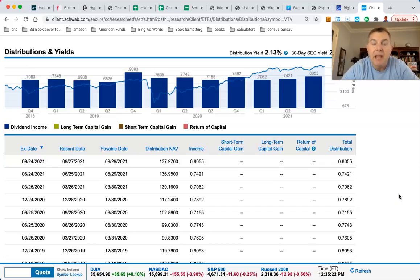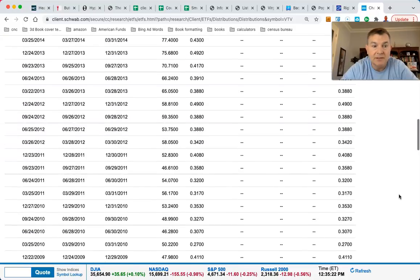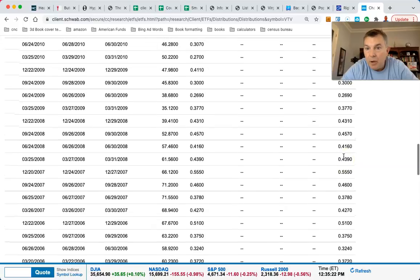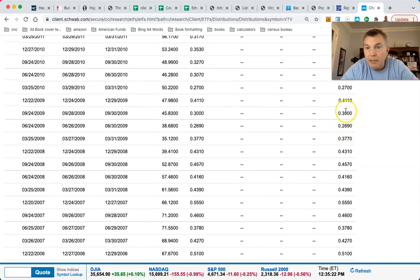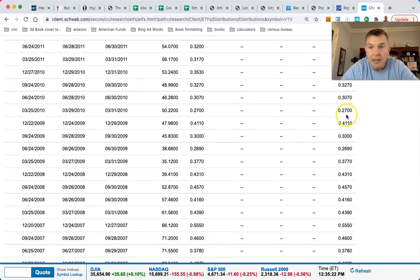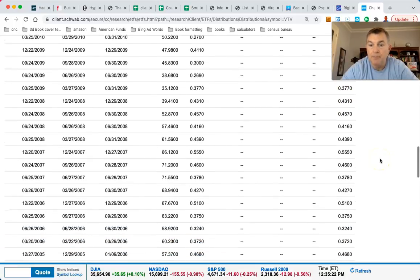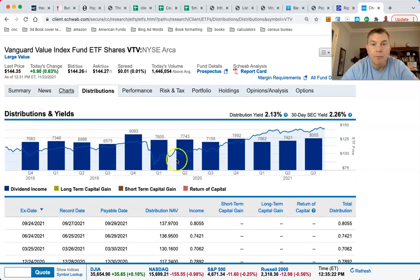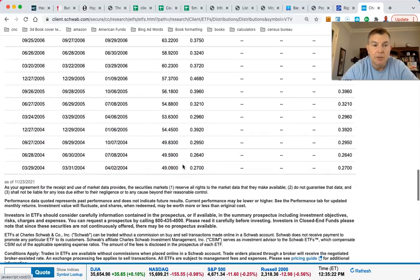So we got a 10% annual increase in dividend payments, which is flipping awesome, and which also includes the nastiness of 2008. Right here, it fell from 0.55 all the way down to 0.27 in 2010, because the financial stocks got hammered. All right. But I'm getting $3.03 a share, and my cost is not $144. My cost is $49. So I take my $3.03 I'm getting per share, divide that by $49, and I'm getting a 6.18% dividend yield.